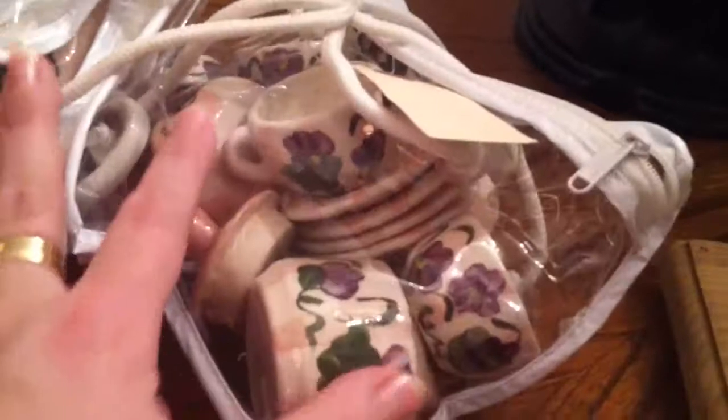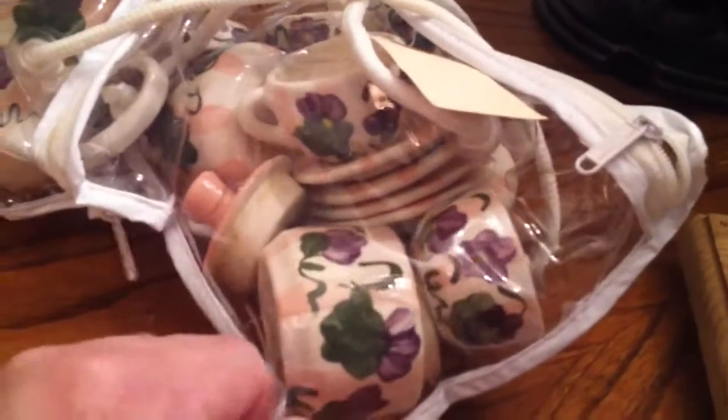So $2.50 for that. These sets always do really good, especially the ones that you can actually use because people like to play tea with their little girls. So that was a good price.